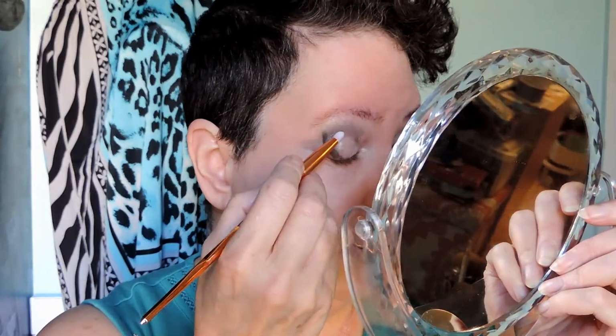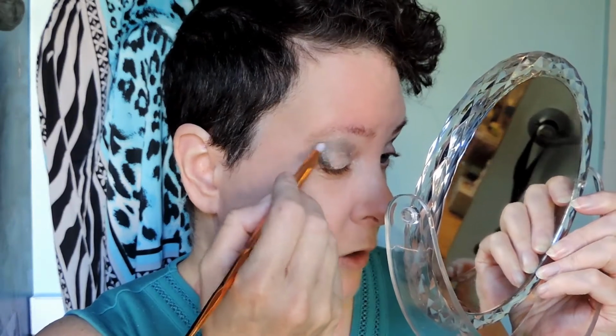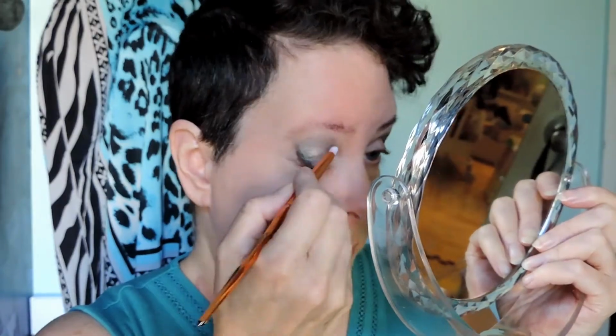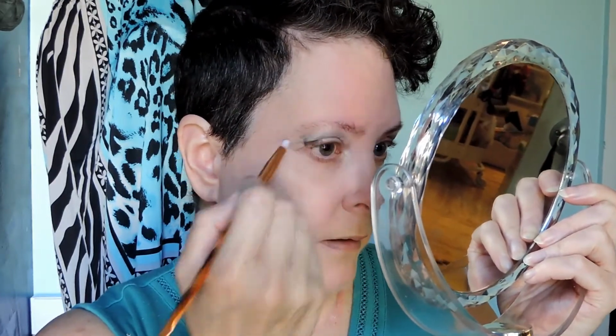We're going to go with the black. It's really black. I will tap that off. Now, right over here. I just want a little bit right here to darken this up. The green's a little bit light. So we'll just bring it up so that when we open our eye, you can see that there's, hopefully, now there's a bit of green there. Good, good, good. Okay, so a little bit more black.